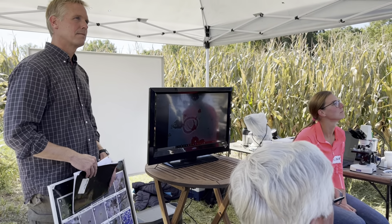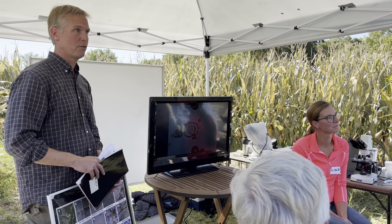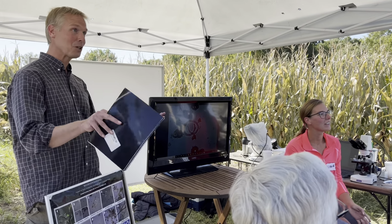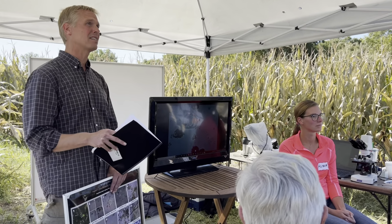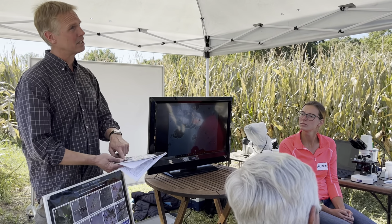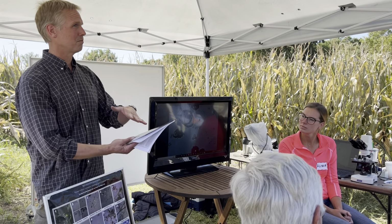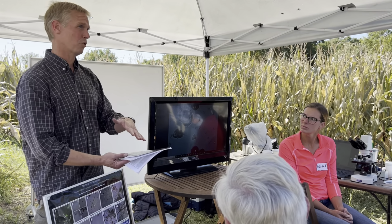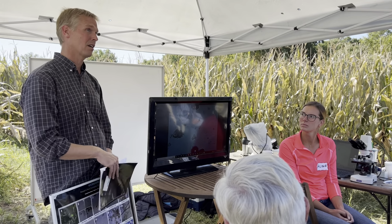So would you recommend on corn for tar spot not to put fungicide on it? Yes, don't put fungicide on it. I'd leave it alone and get the biology back, because the reason you have tar spot is that you have an anaerobic zone in your soil, created by tillage or some kind of activity, that allows that anaerobic fungus. Tar spot is an anaerobic fungus.